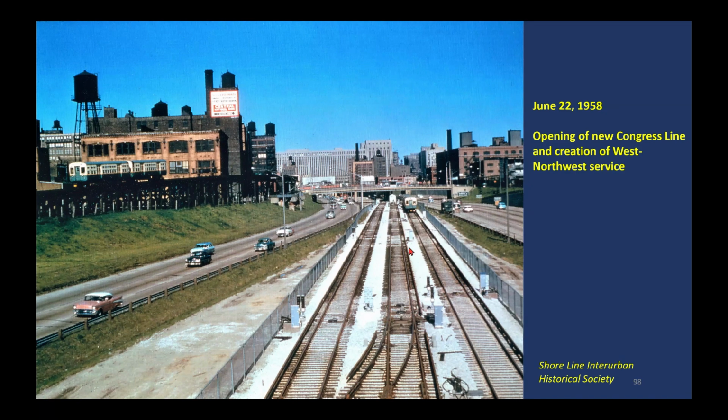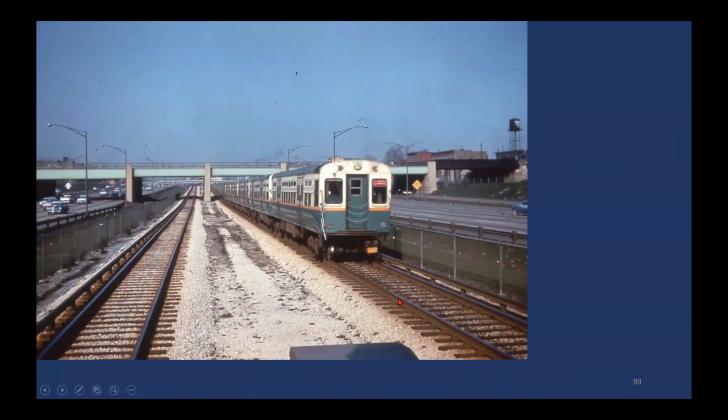So the part down the middle is pretty much the way it looks today. This is called the Morgan Middle Track that is now used for turnback trains. There's a great imbalance now where there's much more ridership on the O'Hare branch and not as much ridership on what used to be the Congress branch. So they turn a lot of trains on this center track. So there it was in 1958, the introduction of the Congress service.